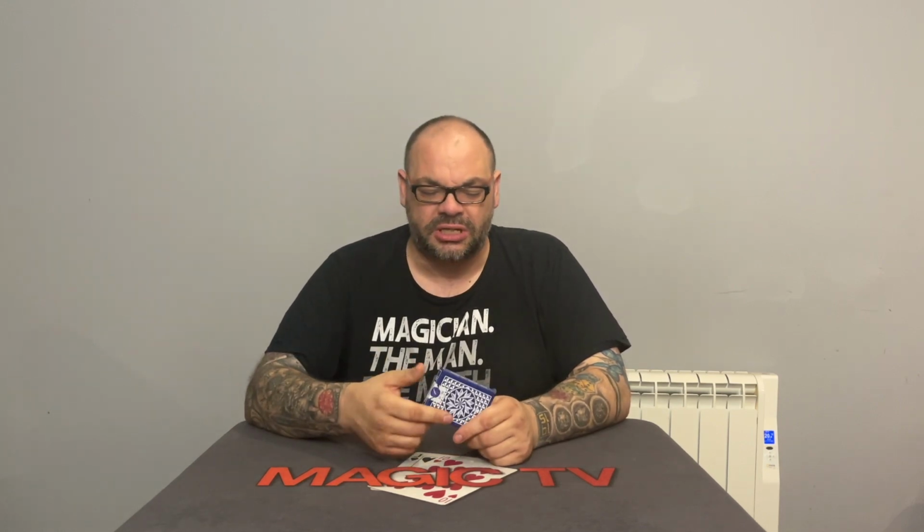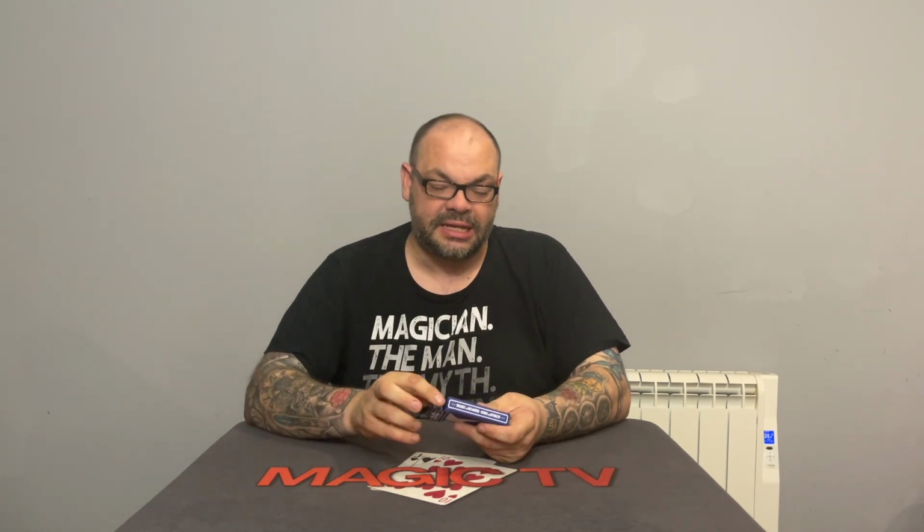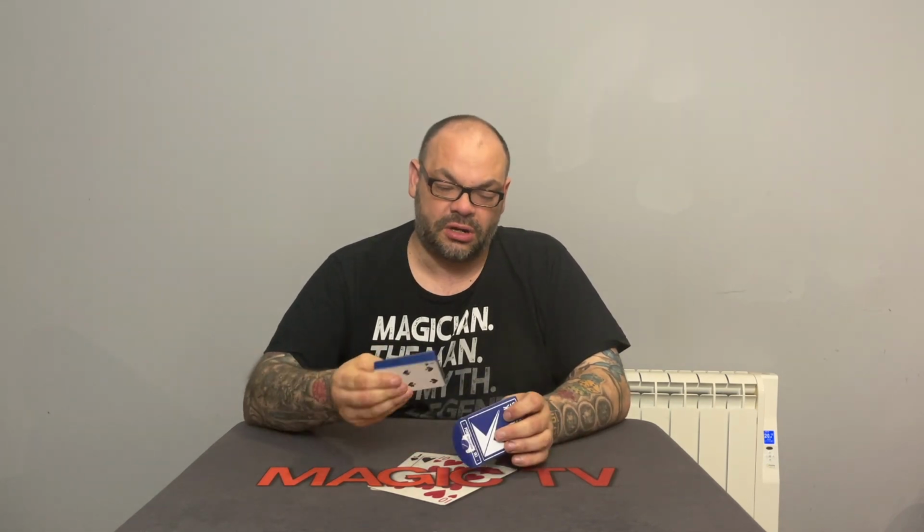Now, what I'm going to do is bring the camera closer and give you a close-up look at the cards. I'm going to give you a close-up look at the edges. I'm going to give you a close-up look of everything. But please remember, I'm using the gilded edge cards here. This is the $20 pack, so the edges almost have a metallic sheen to them.